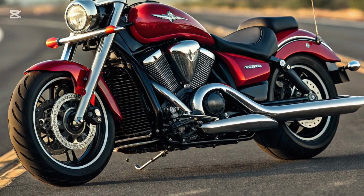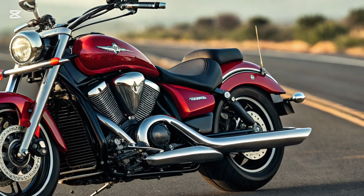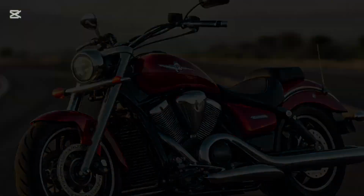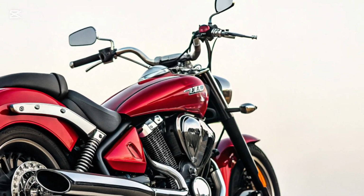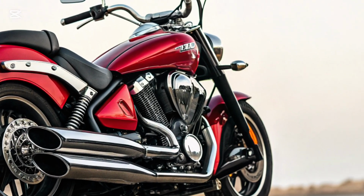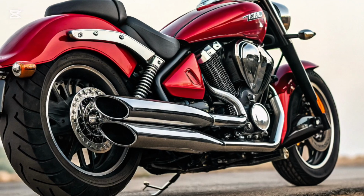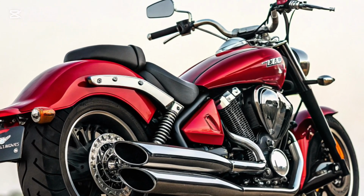Customization and aftermarket love. One of the VTX's greatest strengths is how customizable it is. Owners around the world have turned their 1800s into custom show bikes, long-distance tourers, and even drag racers. The bike has a strong aftermarket scene, with plenty of options for exhausts, handlebars, fairings, seats, and performance mods.